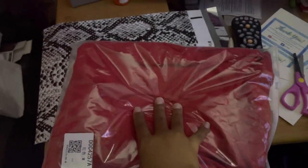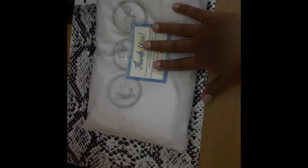But the item comes in this bag. And then I have these, of course, all my packaging items I get from You Pack and Ship. I fold it up like a little present right here, and then on this side I tape down the thank you card, right?